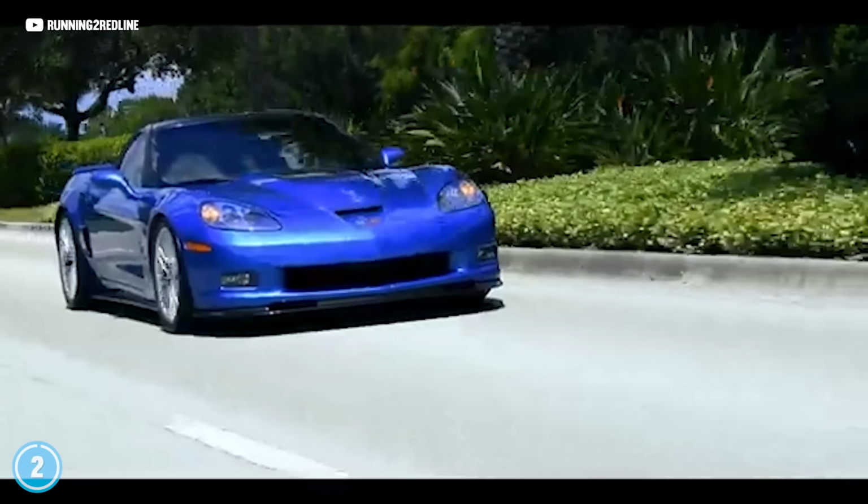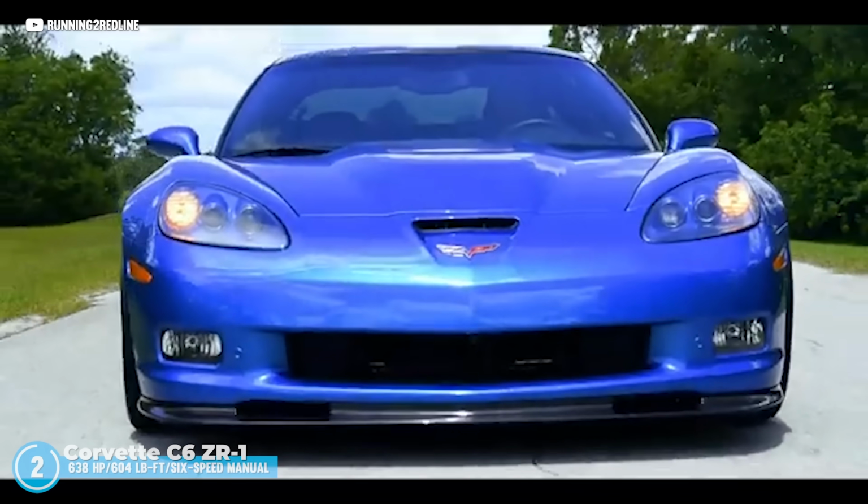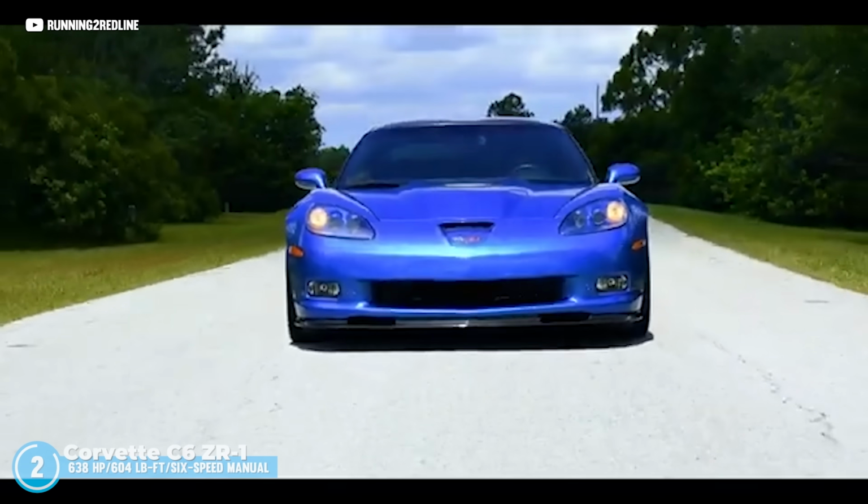Okay, next is the C5. And I'm joking, because they never built a C5 ZR1. Yeah, the actual next car is the C6 ZR1, debuting in 2009. This is when it got ridiculous.